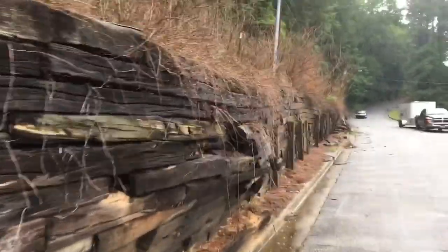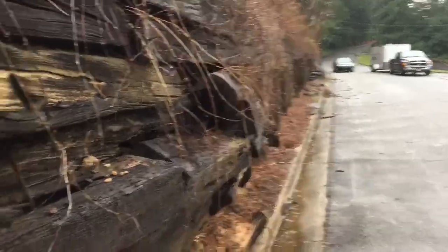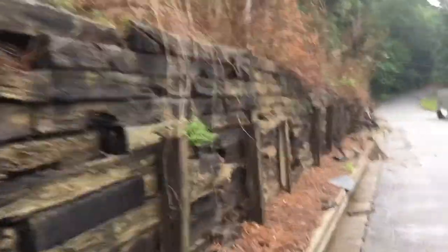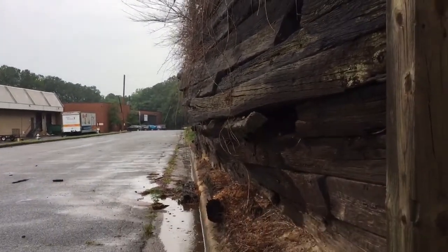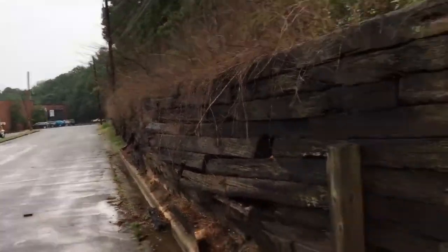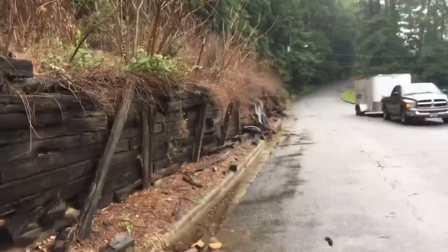I need to double check my life insurance policy. Look at that. There's probably a good 2 foot bulge in it. Look at that. Oh my God. What y'all think, guys? Think it's time to rebuild this thing? Tell you what, it ain't gonna be cheap.